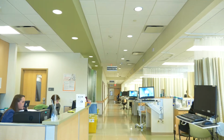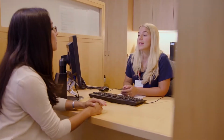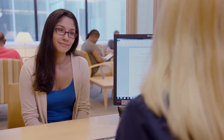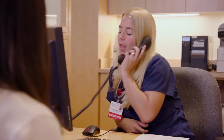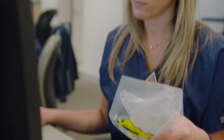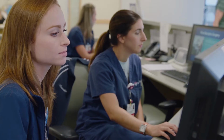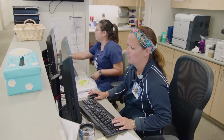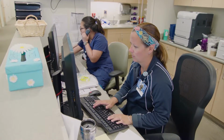Our triage nurse will review your infusion orders and lab results and verify that you are safe to receive your scheduled treatment. This often requires additional communication with your provider to review any questions or issues about your infusion. At the same time, our insurance authorization department will verify that your insurance is active and you're properly covered for the specific treatment that you'll receive that day.